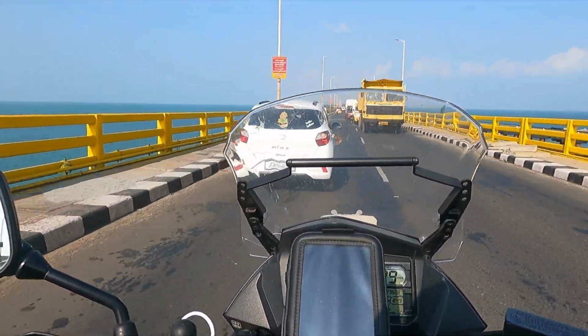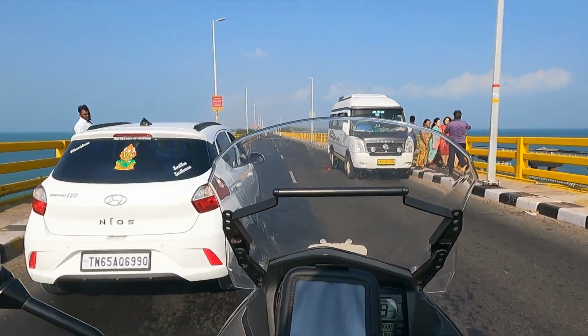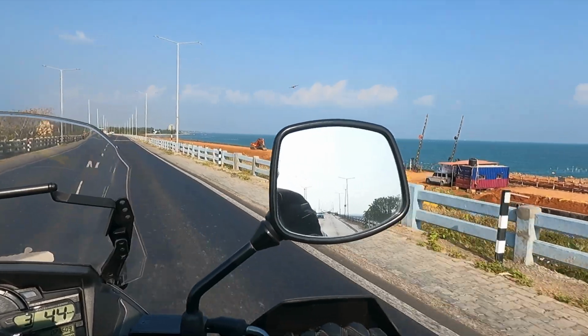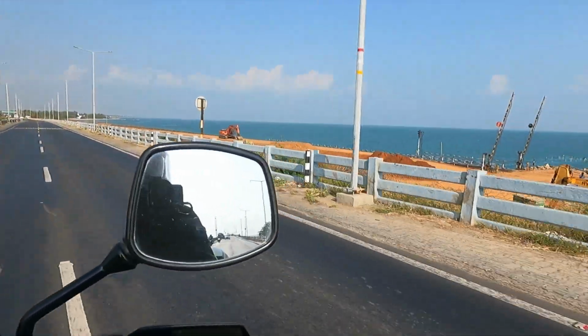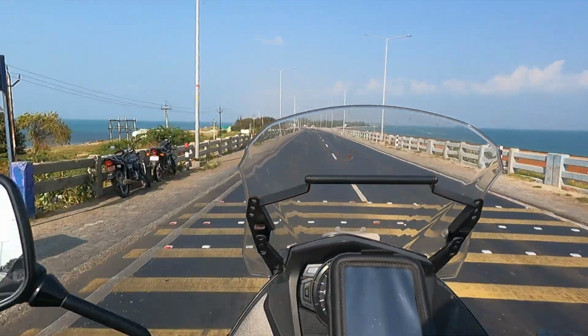I hear a small rattling noise from the under chassis. I might have to check my sump guard or the bash plate. I see a railway level crossing there. I wonder who's going to go to the other side. Well, the other side is only water.